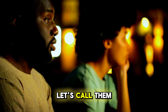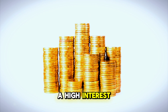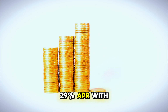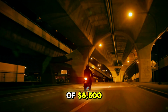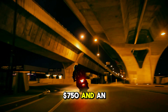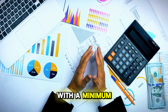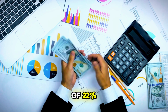Imagine a couple, let's call them John and Sarah, with 3 primary debts dragging them down. An upgrade loan, a high-interest line of credit for $4,000 at a whopping 29% APR, with monthly payments of $300. A car loan with a balance of $8,500, monthly payments of $750, and an interest rate of 6%. Credit card debt of $2,000 with a minimum monthly payment of $120 and an APR of 22%.